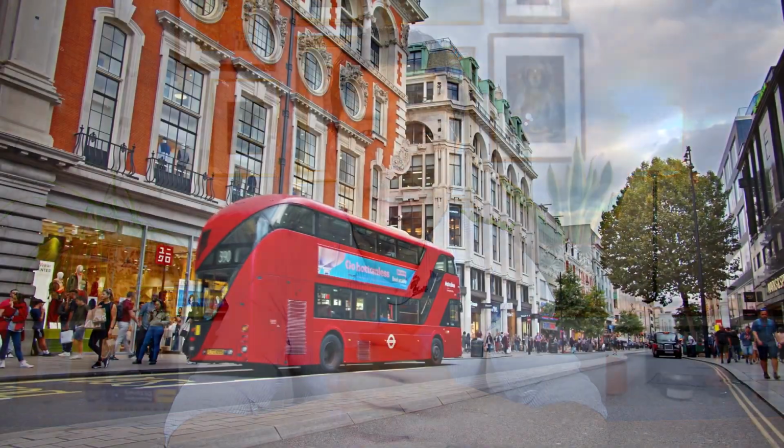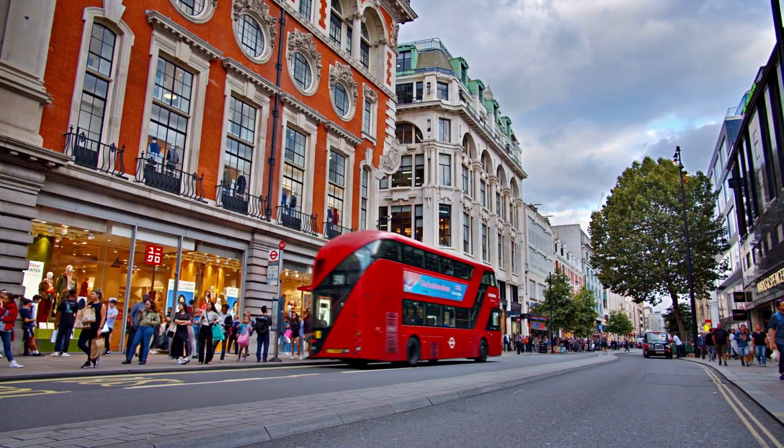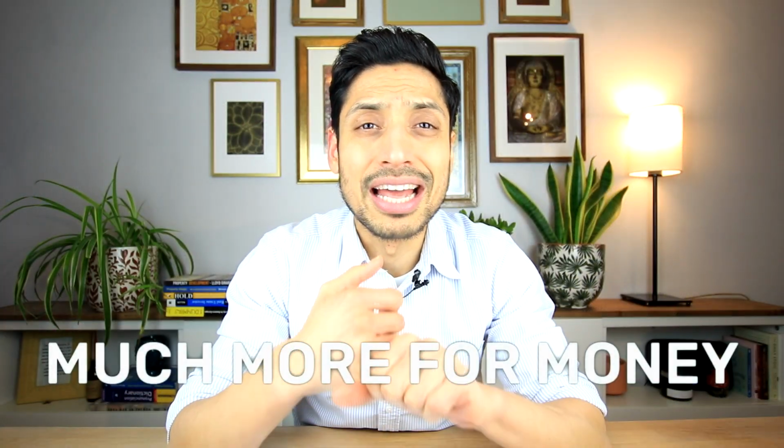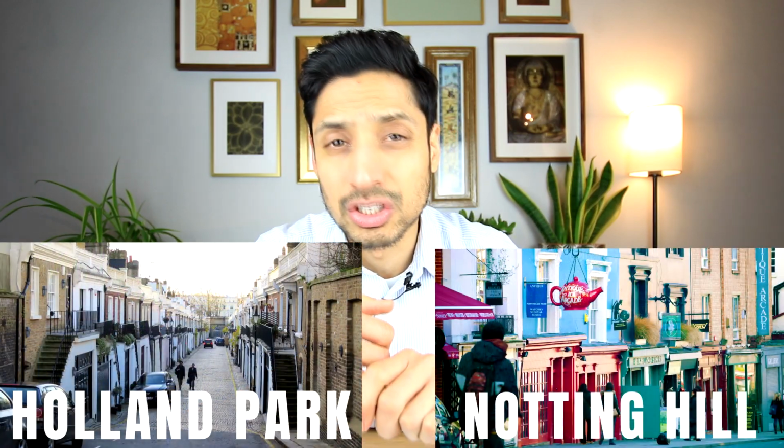So are you ready to explore one of the most sought after areas in prime London? If you're considering relocating to London, Maida Vale has got to be at the top of your list. Why? Well, first of all, you get much more for your money in comparison to areas like Holland Park and Notting Hill, which are just close by.